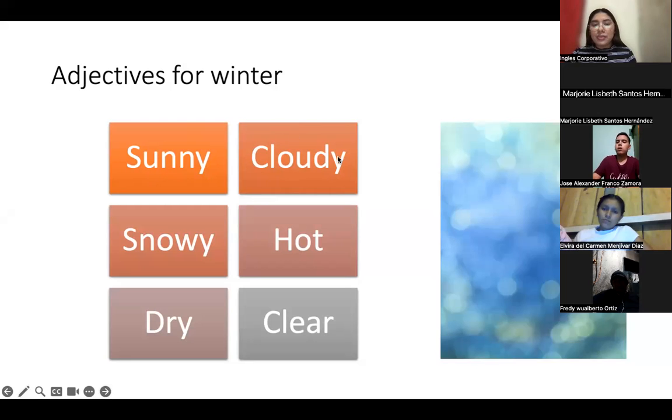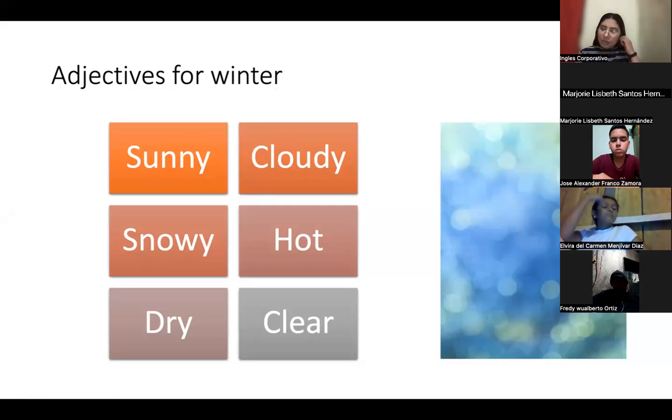Now we have cloudy. Cloudy. Que hay muchas nubes, ¿verdad? Está con muchas nubes el día. We can say when we went out, the day was cloudy. And we can say, por ejemplo, cuando está a punto de llover, decimos, the day it's cloudy, it seems like it's going to rain. Parece que va a llover porque está nublado. It's cloudy, está nublado.